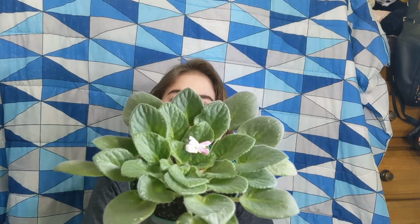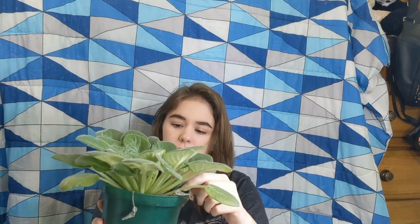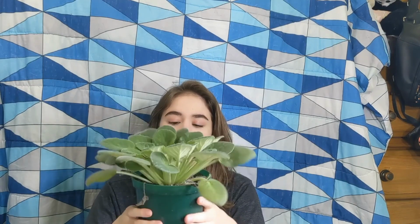Next up is my African violet. This plant is another one of those plants that are just so easy to take care of. I've honestly had no problems with this plant. Some of the leaves on the outside are dying, but those are super old leaves. And I feel like it's getting pretty root bound in this pot, so I wouldn't be surprised if I had to get it a bigger pot soon.